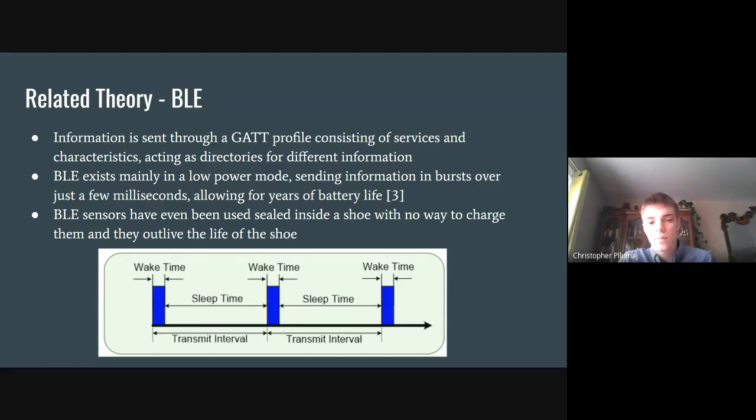One great thing about this is that BLE is a low power mode, so we do have a smaller battery, but it lasts very long. It didn't even die on us when we were using it, so it's a very good thing for our project. Also, BLE sensors have been used sealed inside a shoe with no way to charge, and they outlived the life of the shoe. Basically, BLE is very effective and efficient with energy, so that's very useful for our project.